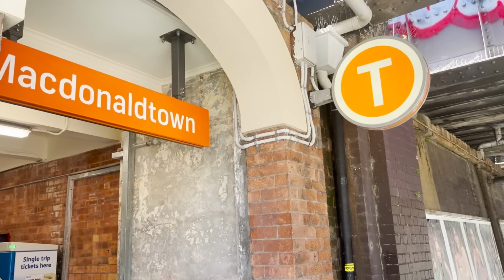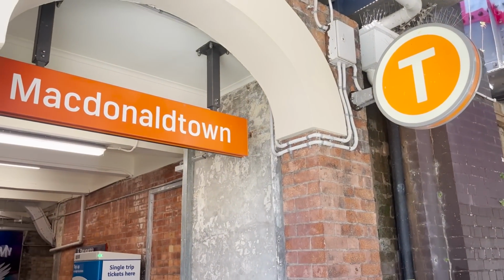But as it would be, there's actually a lot more to Macdonaldtown than meets the eye. Macdonaldtown is one of the few stations in Sydney that isn't named for the suburb that it's in. It's actually located in Everleigh. But here's the crazier part. There used to be a suburb called Macdonaldtown, but something truly tragic changed that forever.